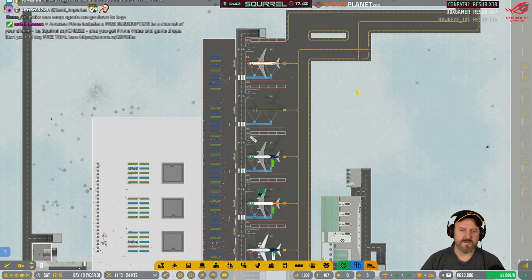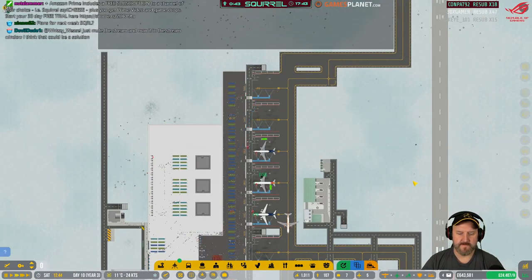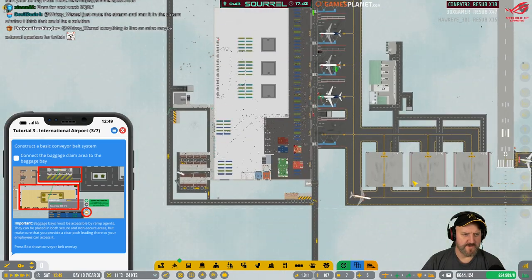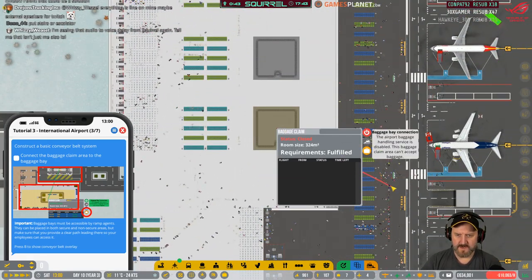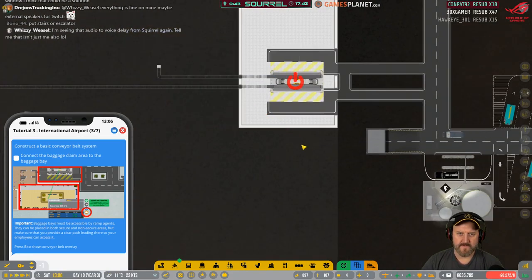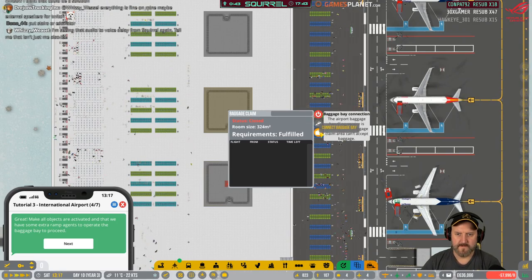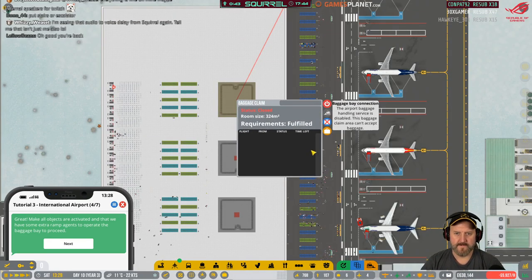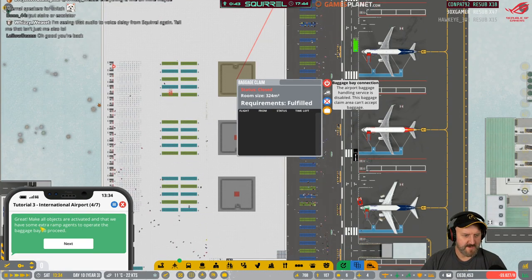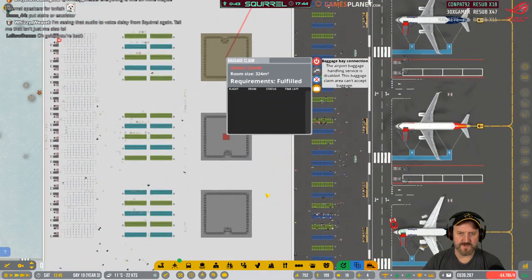Make sure the ramp agents go down to the base. How? At the moment they've got road access, but that's it. Take the baggage claim area to the baggage bay. Like that's the baggage bay. Make all objects activated, and then we have some extra ramp agents to operate the baggage bay. Make sure you have at least 8 ramp agents. What?